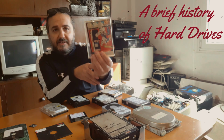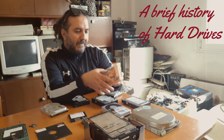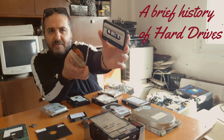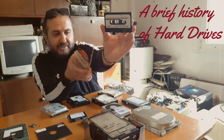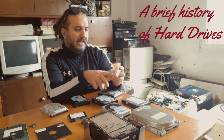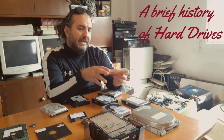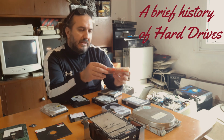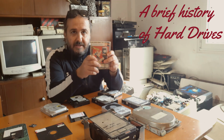Those things were cassettes. You probably know cassettes like this one, okay? For music, but this wasn't for music. This cassette was made for games or some applications, okay? In the early 80s, the computers used more cassettes, okay?